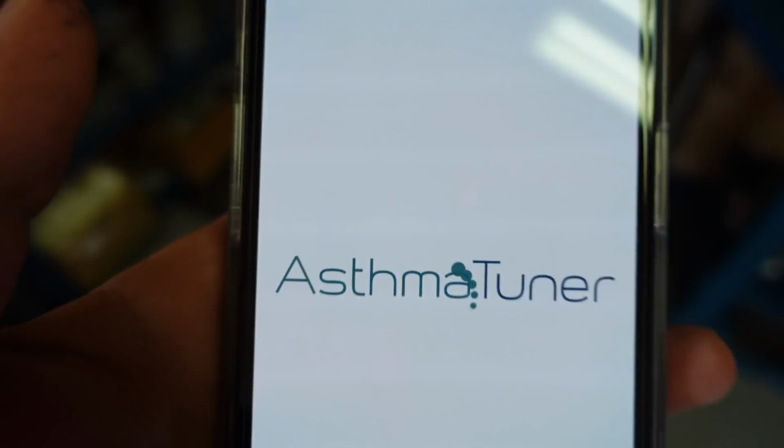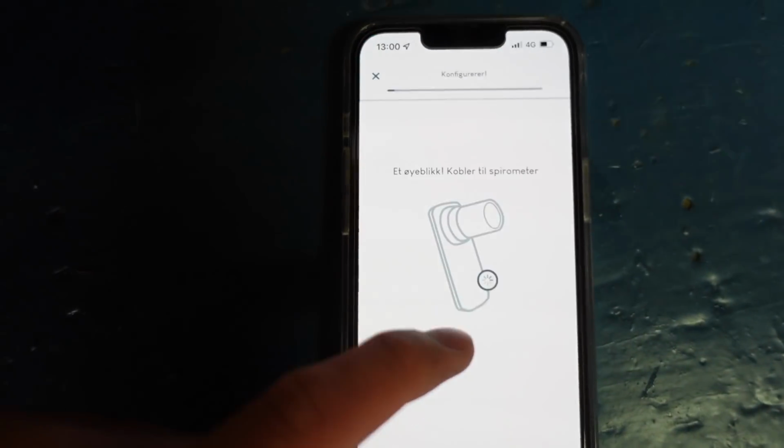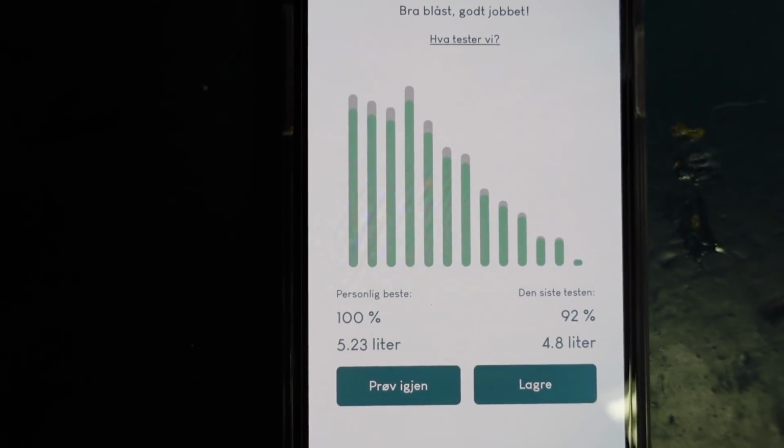And one thing I do before and after every session is something I'm gonna show you now, because I have been struggling a lot with my lungs for the last months. So therefore we measure a lot to try to figure out what to do. So then we go into Asthma Tuner, pick up this device, new test. Okay, and the result was, so this is the best test I have had, and this is compared with the test today. So 92% lung capacity today. It's okay, but we will see after the session as well.